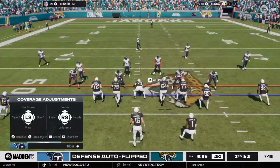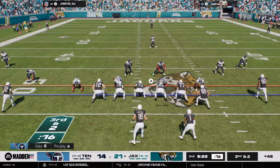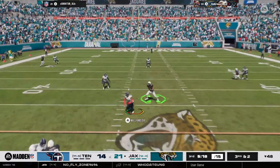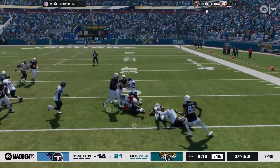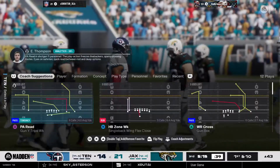They'll come to the line, needing only 2 yards to gain the first here. Now Lawrence rifles one, and that's going to be intercepted. And he's able to get it back here to the 43-yard line.